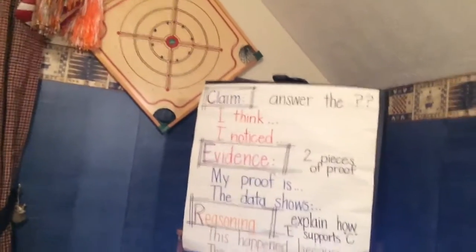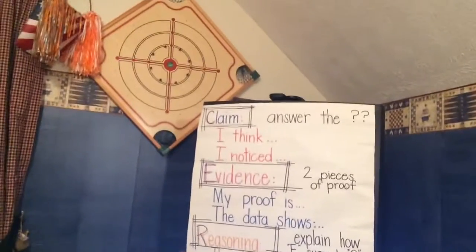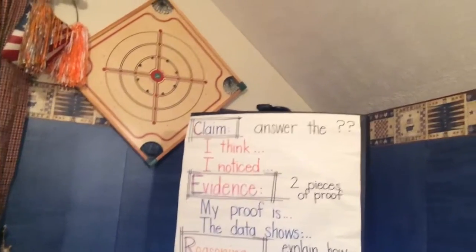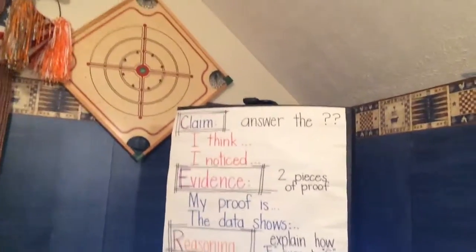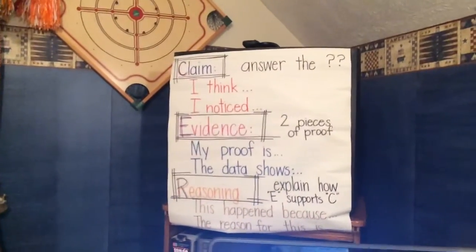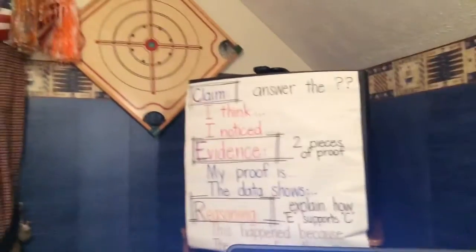There's my chart. Oh, it looks like it's backwards. Claim is the answer to the question. And you're going to respond with "I think" or "I noticed." The evidence, you really need to have at least two pieces of proof. "My proof is," or "the data shows." Reasoning, explain how the evidence supports the claim. "This happened because," "the reason for this is."